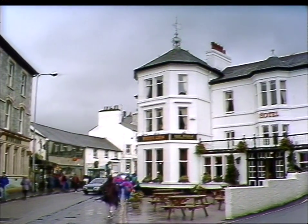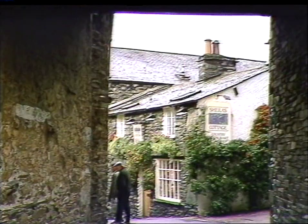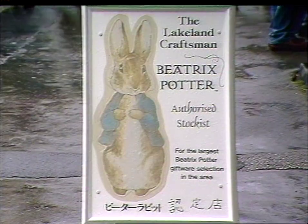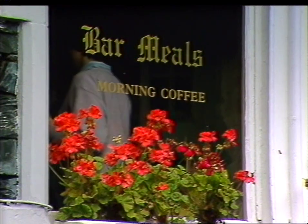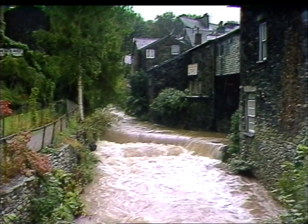Ambleside has always been a market town, but now its slate houses and narrow streets cater for a large number of visitors. Tumbling through the town is Stock Ghyll, which passes beneath the tiny Bridge House.